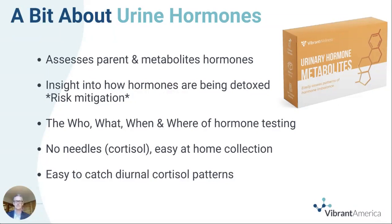So, this is the most complete hormone test. Definitely useful on its own. That's definitely useful with the other tests too. A lot of practitioners I speak with end up using saliva and urine just to get the big picture. But overall, if you're worried about somebody's risk of reproductive cancers, this is the one to use.